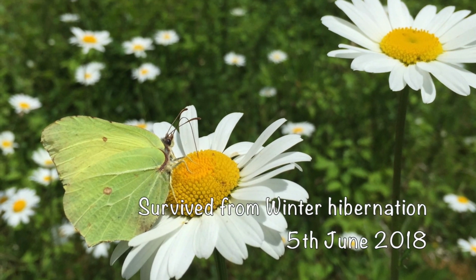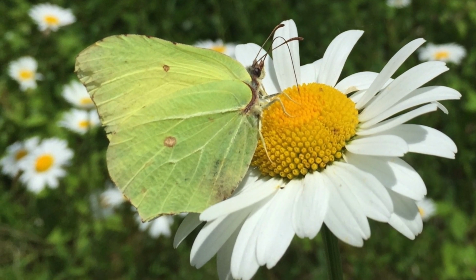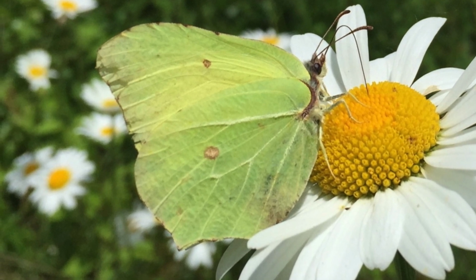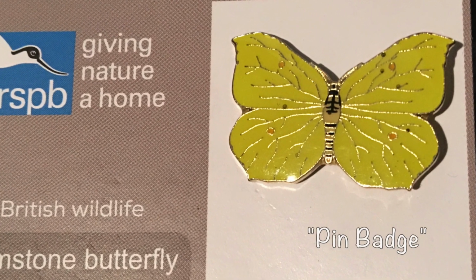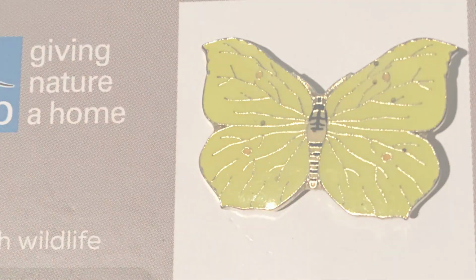A very old brimstone butterfly that was seen in June could be characterised by different tone colours in its wings, in contrast with the brimstone butterflies seen in July that were freshly emerged. I just want to quickly say something about giving nature a home, which is essentially providing the right habitat for a species one's interested in.